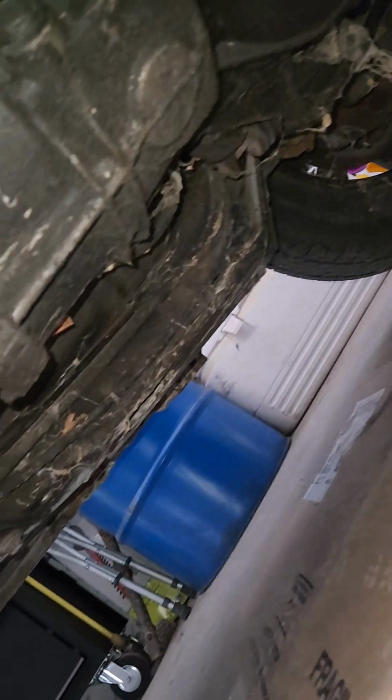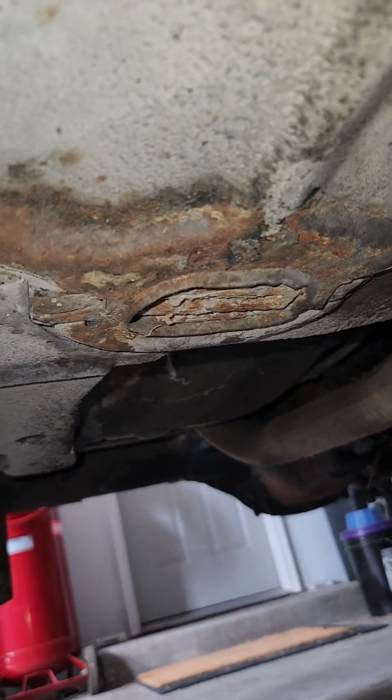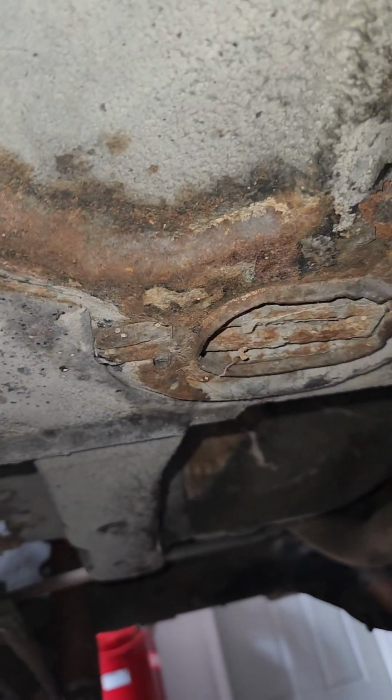Alright, I got the car up on jack stands, and I'm just getting my first look underneath. It's actually pretty clean under here. I mean, looks like it hit something there, but I don't see any replacement pans. I don't think this car's ever had any patch panels put in it underneath here. Like, that's probably the worst spot right there. I'm just kind of really impressed under here.